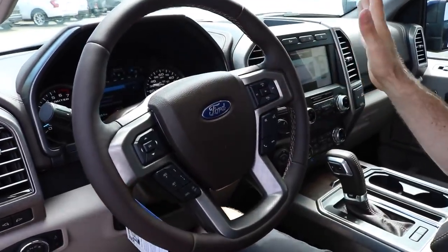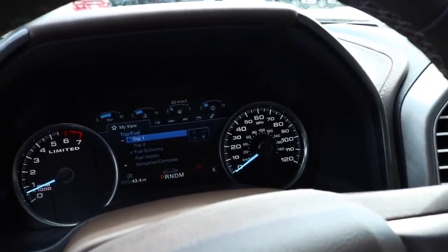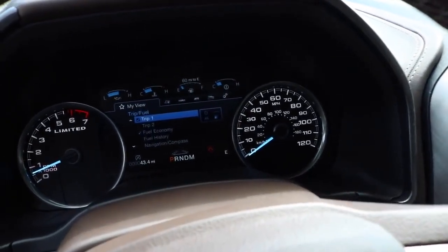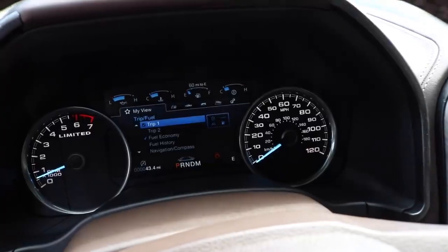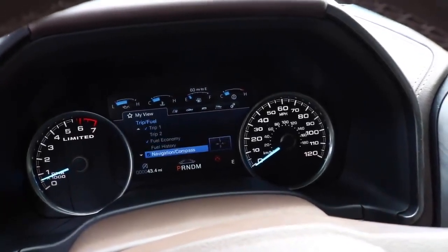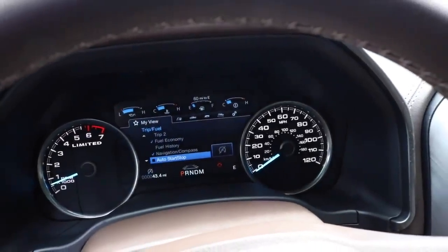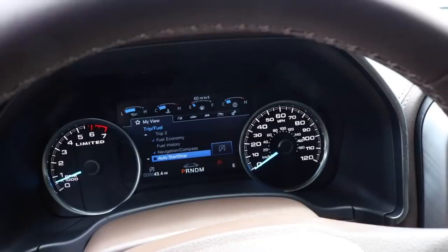Great setup with the gauges. You have nice large analog tach with the Limited badge. You got your analog speedometer across the top. You have all digital displays. You could go through and get all different sorts of information for your system here. So that's a very nice touch. Really just like the overall layout.